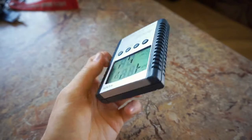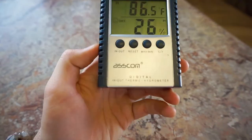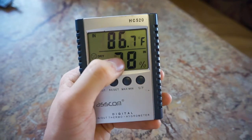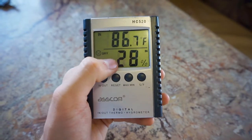Of course, I had to pick this one over the other identical looking ones because of the name. And this one's very straightforward. It's got four buttons. It shows temperature and humidity. This one's going to be really important if you're in a humid or hot area in your camper, and I'll explain why in just a second.